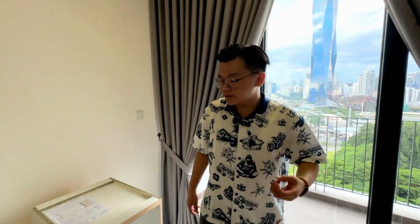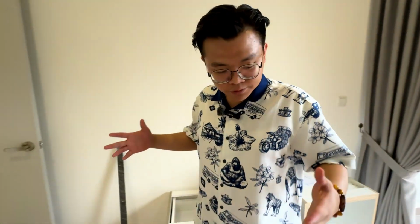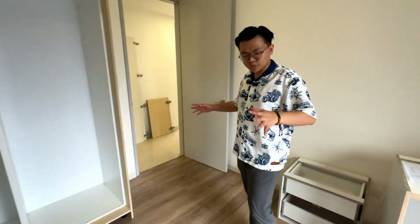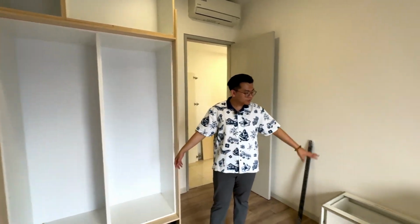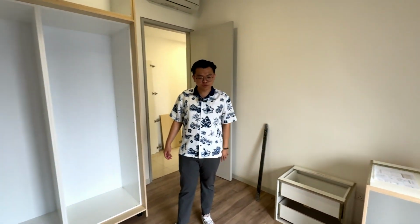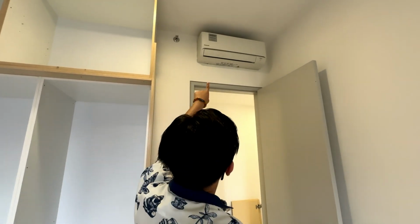Other than that, this is a pretty nice, pretty big space. I think it can fit a queen size bed, but once the owner does up the wardrobe and also some tables here, I think best would be just a single size bed. Not too bad, quite nice. And then here is your aircon. We move on to bedroom 2.